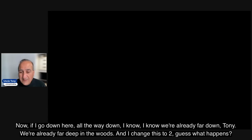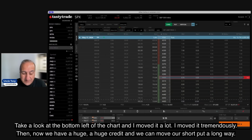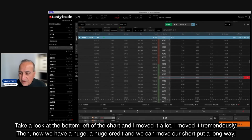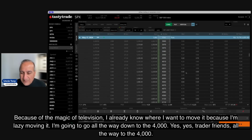We're already far deep in the woods. And I change this to 2. Guess what happens? Take a look at the bottom left of the chart, and I moved it a lot. I moved it tremendously. Now we have a huge credit, and we can move our short put a long way. Because of the magic of television, I already know where I want to move it because I'm lazy moving it. I'm going to go all the way down to the 4,000.